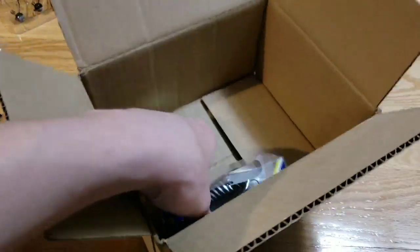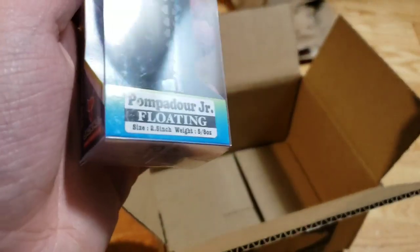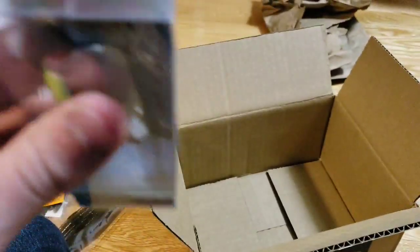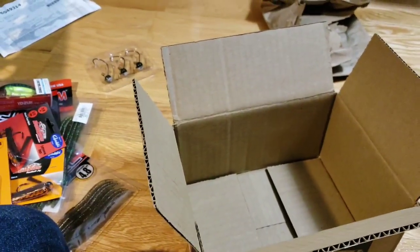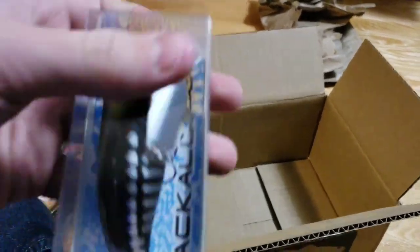And then my last thing I got in the box that I got in one of my last ones was a Jackal Pompadour. This is the Junior again. This is in a bone color. I got a chartreuse last time. On the bottom baits, I like to stick with black, white, and chartreuse: you have your profile baits, and then you have a bright one. I like to stick with that, and I went over this in one of my last videos.